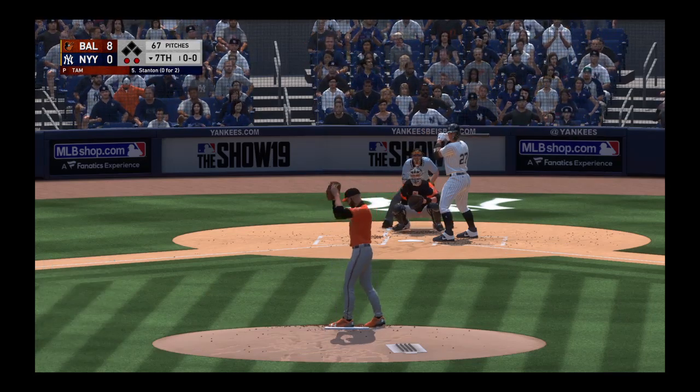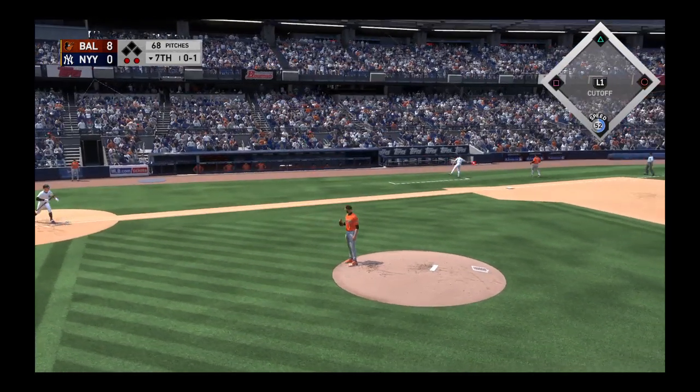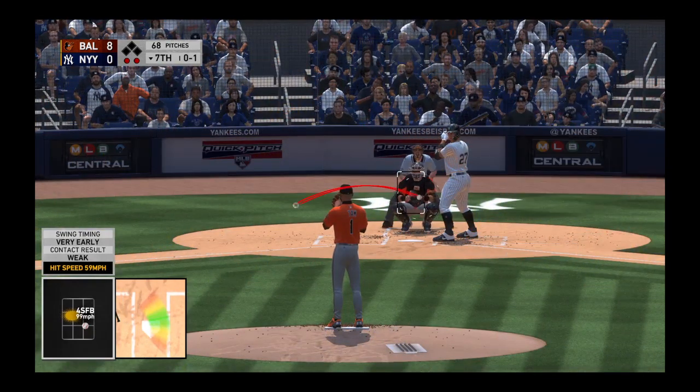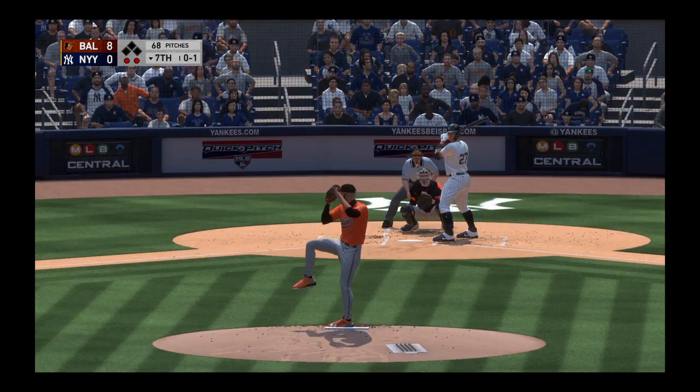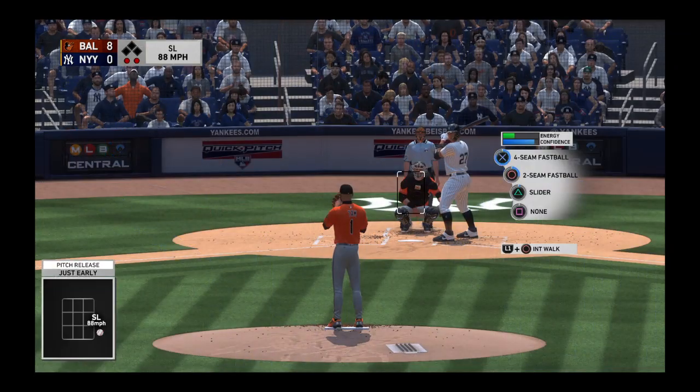Now back into the box, Giancarlo Stanton. He'll go after the first pitch and bounce it into foul territory. 0-2 from him so far in this one. Now here it comes. Off the plate and in. It's a ball and a strike.